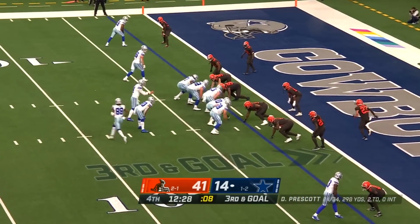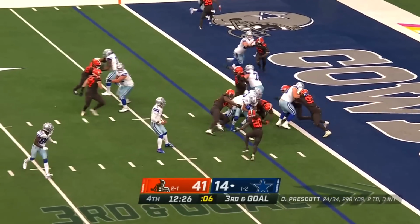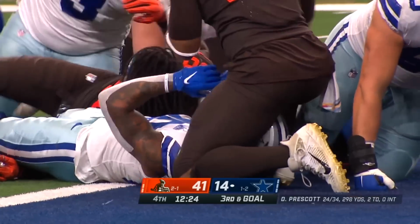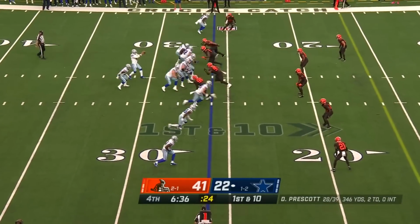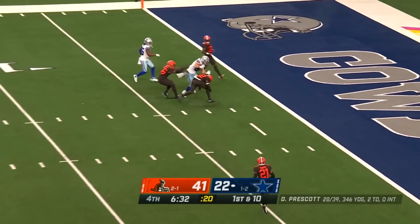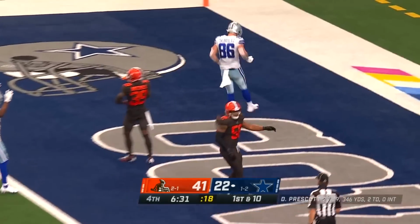And Pollard... Think he's in? He is. There's the signal. Touchdown. Down the field and moving a little bit quicker than I think the Browns would like. Prescott going for it. Oh, and he's got connection for the touchdown to Schultz.